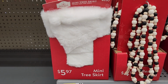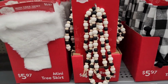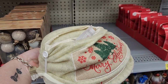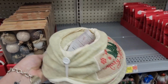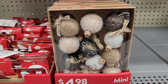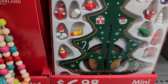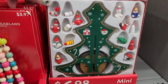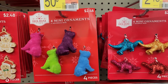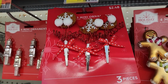Mini tree skirt for $6. $5 on the beaded garland. Mini tree toppers for $5. Mini tree collar for $7. $5. Mini ornaments. Look at this beaded garland for $4. That is so cute. And oh my goodness, a mini tree set for $7. $2.48 on the mini ornaments. These are so cute. Donuts, gingerbread men, and look at these little clips.